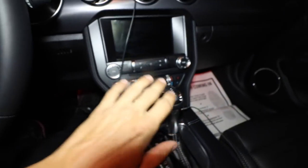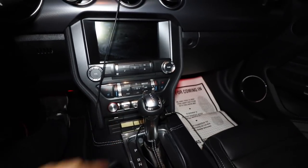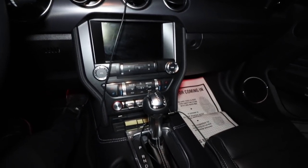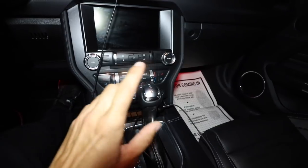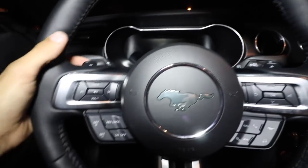The automatic, like I said, and most of the time, me and my friends would agree that we would prefer Alex to have a manual. His Focus ST was manual, but this is an automatic, but I fully approve of this. This is probably the transmission I would get if I got this car. 10 speed, literally an amazing transmission.